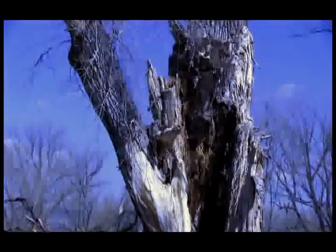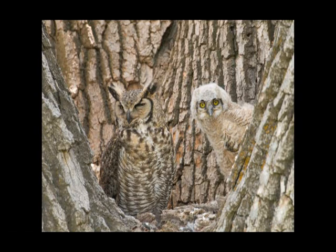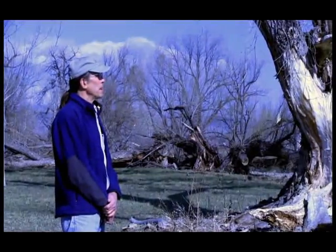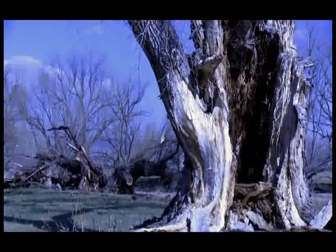But watching these owlets grow up was really fun, and towards the end, before they fledged, they'd be climbing around in the nest, and they actually started climbing up the trunk of the tree a little bit just to get their feet a little stronger. The grip that they have with their talons is one of the strongest grips of any animals.